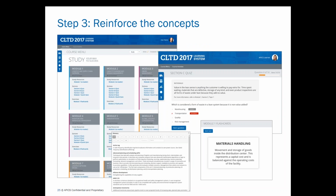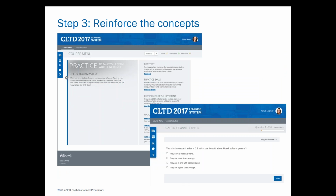Now this next screen is just going to show you some screen captures from the online component. The online component is organized by module. So each module includes access to the electronic version of the reading materials for that module. You can link to an online glossary, go through flashcards to practice key terminology for that module, and then there's a number of different online quizzes that are organized by module and section. And then finally, there are reinforcement practice exams.